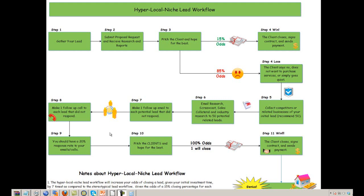Moving on to step 9, you should have a 20% response rate to your emails and calls. So when you go to pitch the clients that have responded, let's say out of the 50, 20% is 10, and out of that 10, even 8 of them were what you'd consider a qualified lead. Even if you have 8 of them, and you put 15% odds on each, and you've got 8 more leads that you've generated, with the 15% closing odds, now you've got 100% odds of closing one of those leads. And then when the client closes, you sign the contract and send payment.